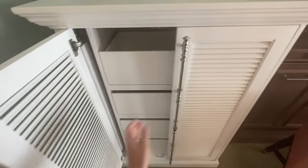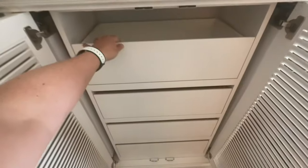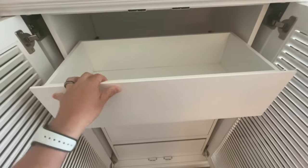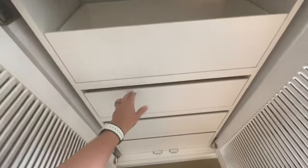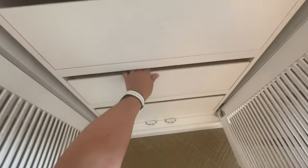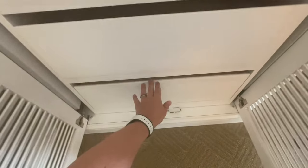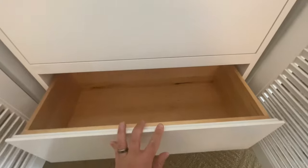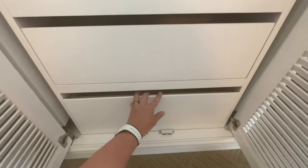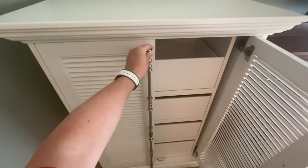This one is age old as well. It's sort of rattling as you open those cupboard doors. And we've got four good sized drawers in here as well. They are definitely a bit difficult to open. I think they've been here for about a century. Did I just say sanctuary? Century, I do apologize. The main thing, I suppose, is that there's a good amount of storage space.